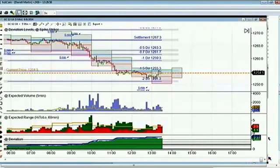Just going for nice scalps on that when it comes on back to the area it just pulled back off of. I'll go for trend trades, reversal trades, swing trades, support resistance trades, etc. You go down the list and you can do them throughout the day, intraday. And you don't just want to have one system. You want to have several systems so you can take advantage of different market conditions as they're happening.